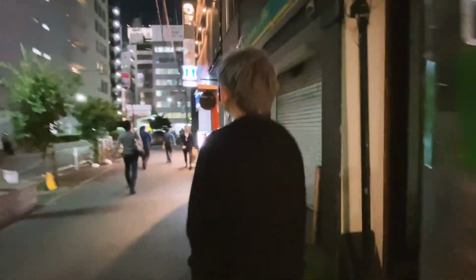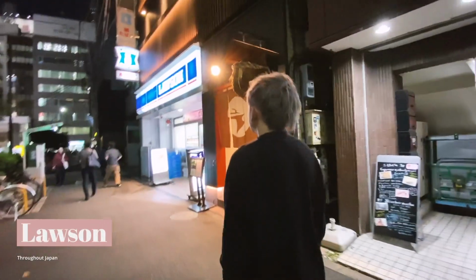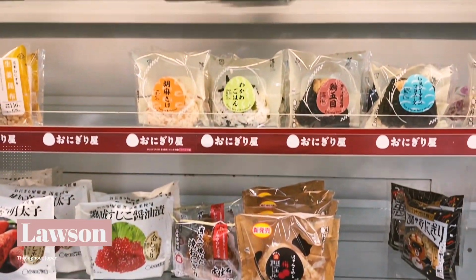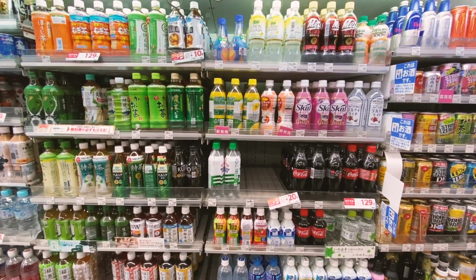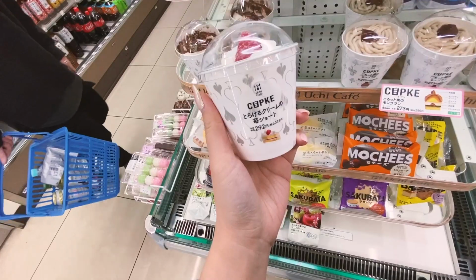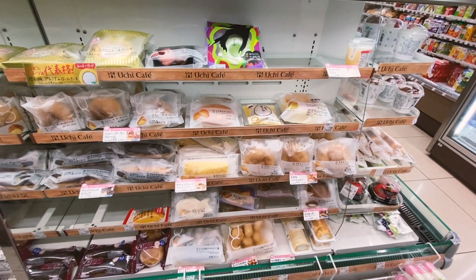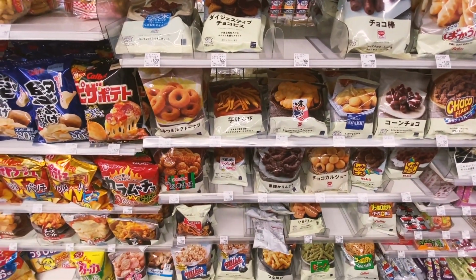So it's nighttime already, and this is when we decided to meet up with our friends in front of Lawson's. If you've ever been to a Japanese convenience store before, you know that this place is like a convenience store on steroids. There's everything. There's all these drinks. I could possibly live inside a Japanese convenience store if I actually wanted to. There's all this fresh food, and it's not just bad food too, it's really delicious food.